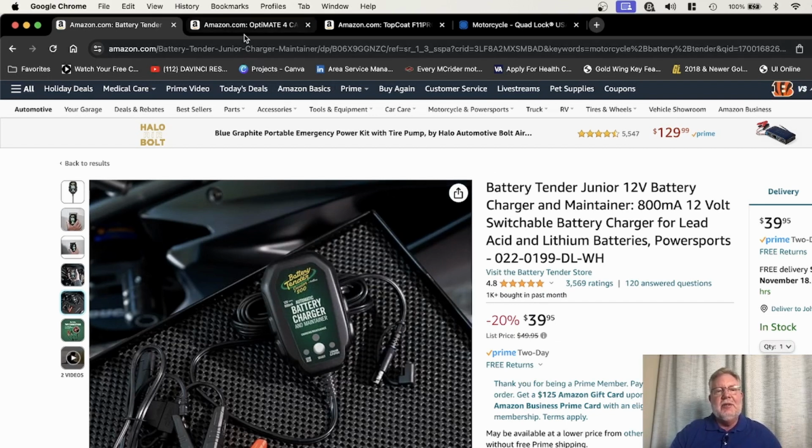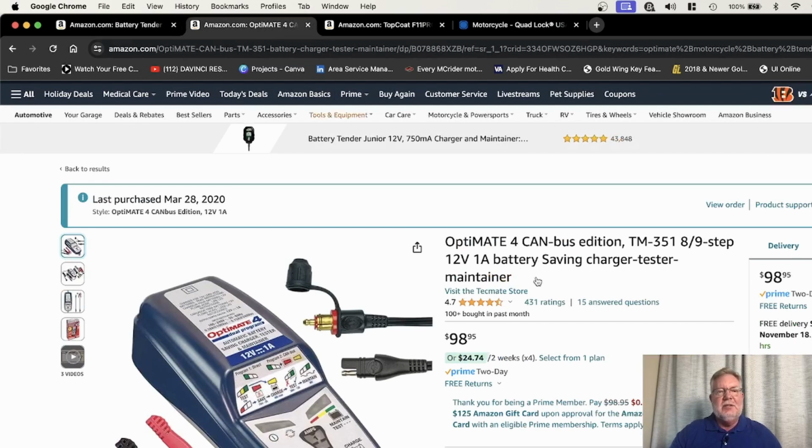I'm going to show you another option. Now, again, this is $40. Here's the one that I have, and I've had this for several years. I got my BMW because of the CAN bus compatibility, but it works with all kinds of motorcycles. This actually not only charges it, but it brings the battery up and down and tests the battery, and it's at a whole different level from the battery tender I showed you there. But it's double the price too.